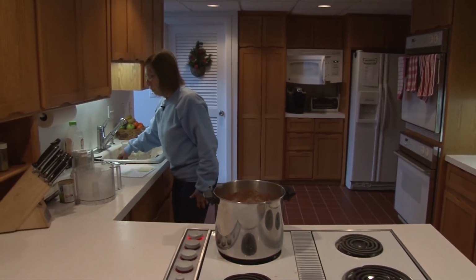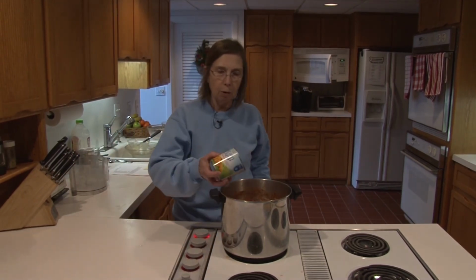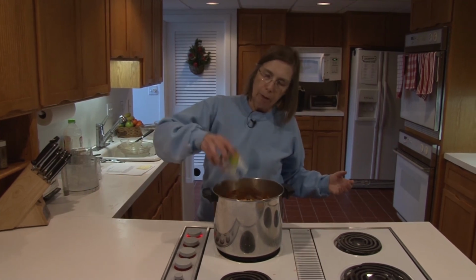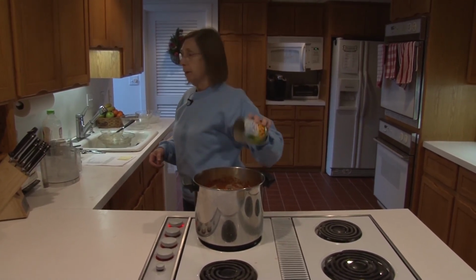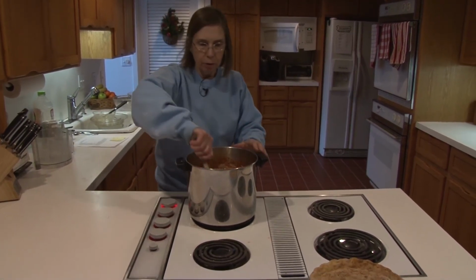We're ready to serve our soup. We can add that Mexicorn. You can add just regular corn. The Mexicorn has some pepper in it. You could use regular corn, add your own pepper, or a can of Mexicorn. It just has some red and green bell pepper added. And I'll stir that one up.